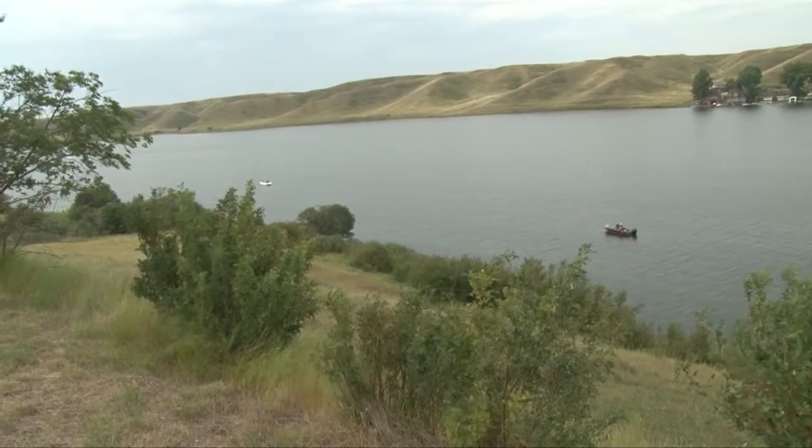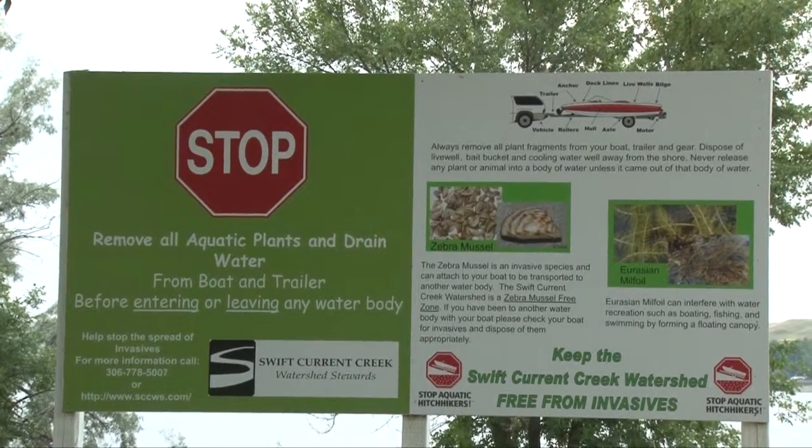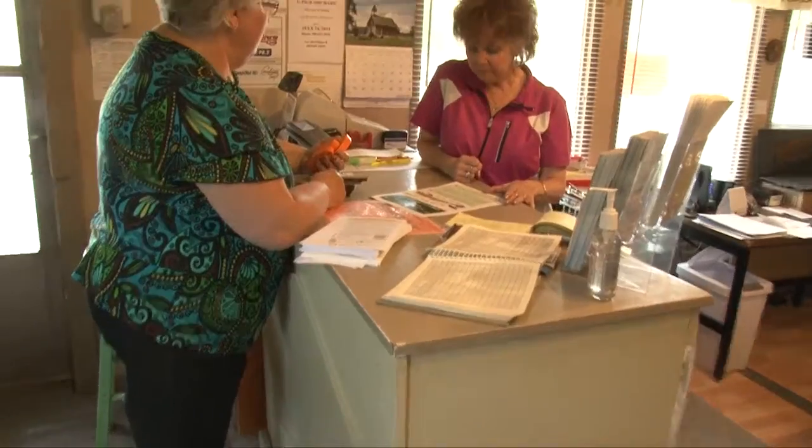We're going to give some publications to the Lac Pelche office. Hopefully, when people come to check into the park, they can take a look at these and understand that we want to keep the Swift Current Creek watershed free from aquatic invasives. So we've got some information here, and we've got some boat keychains that they can use just to keep reminding them to help stop invasive species.